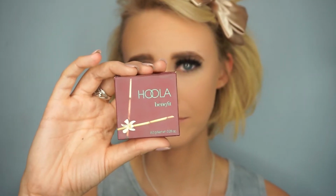And I use this product in all my videos. It is the Benefit Cosmetics Hoola Bronzer. So if you're looking for a good bronzer, I would definitely go with Hoola.